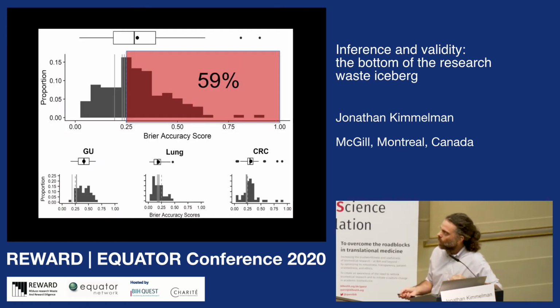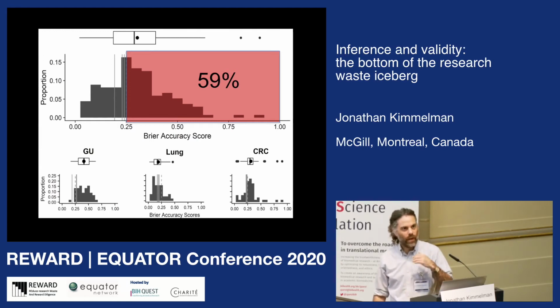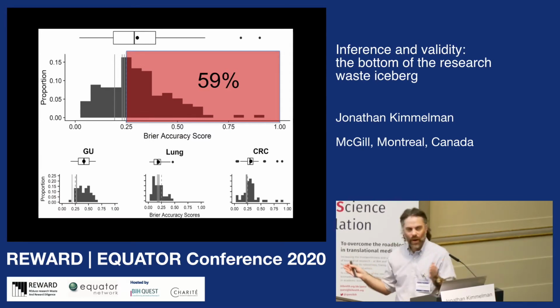So this is actually what the distribution of outcomes looks like. You can see on the top, 59% of the individuals here forecasting did worse than if they had just hit 50% all the time. That's pretty clear indication of what's called overconfidence. They're giving numbers that are way beyond where they should be. It's not over-optimism, it's not necessarily over-pessimism, but it is overconfidence. They're using too much of the range of probability.